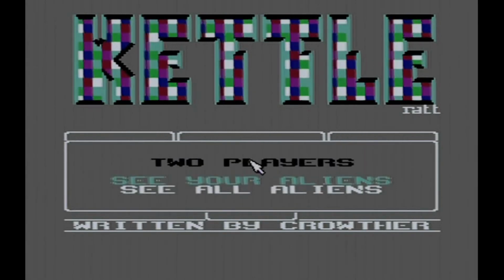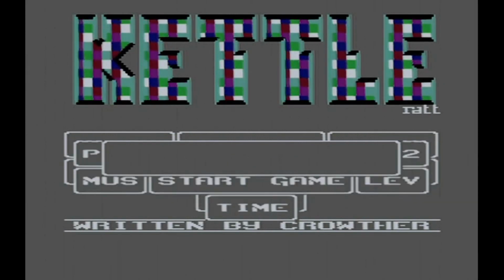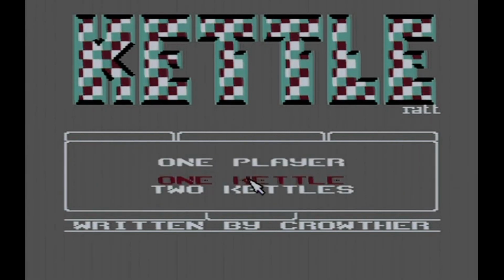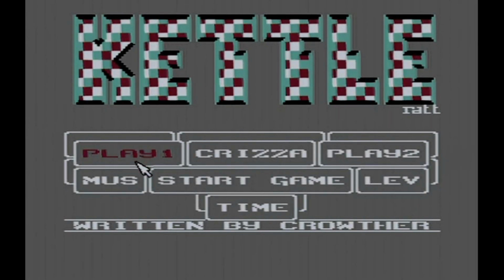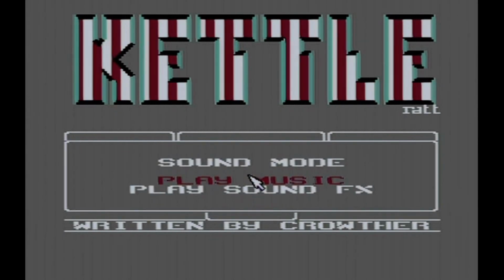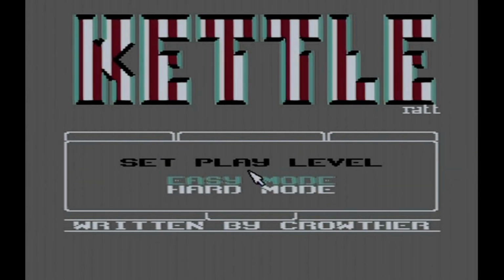There's also 2-player options for seeing just your aliens and seeing all the aliens. We'll leave it like that because I'm not going to be playing 2-player anyway. So let's just click that back on the 1-player mode. You've also got music or sound effects options. You can't have both, but you can play music or you can play sound effects, so we'll stick with music for now. And over here you've got the level, which is easy or hard, and we'll stick with easy for that.